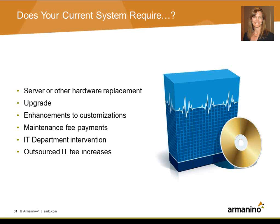So here's one area that might be of interest. Your server or your other hardware is getting old. It's getting long in the tooth. It needs replaced. It's breaking all the time. Your IT people complain that it's hard to maintain. So, your server and your other hardware may need replaced. It may be something as simple as barcode scanners. Those things might need replaced. And so you want to look at the whole picture and see when the time is right.